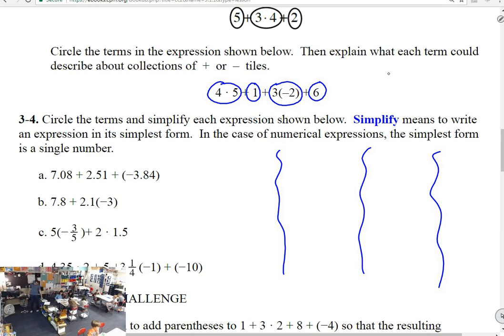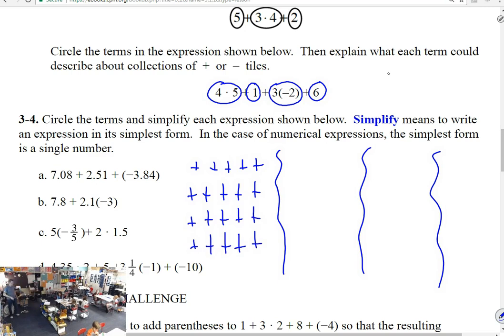Emma, if you were going to try to explain this to somebody but couldn't just show them the math, how would you say it? There's 4 groups of 5. All right, hold on. So there are 4 groups of 5, and we know those are positives, right? Okay. And there's 1 positive. And then 3 groups of 2. Ooh, 3 groups of 2 negatives. And then just 6.